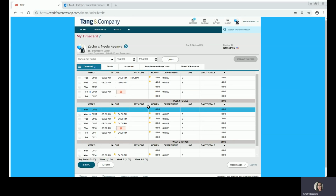Really, that's the only change that's been made. So we are reverting back to the old way where all time card edits and communication need to be done through ADP, and it gets routed to your time and attendance supervisor. Employees are not going to be making those edits themselves.